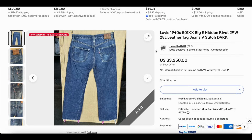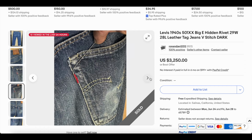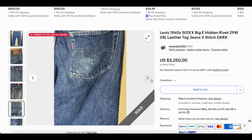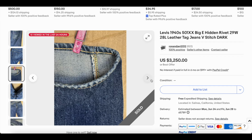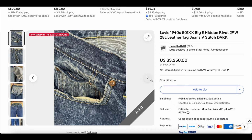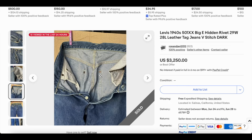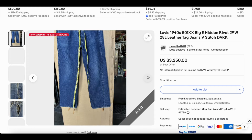Then we have a pair of 1940s 501 XX hidden rivets, size 29 by 28. Definitely looks like, let's take a look here. Yeah, we have the leather patch there. Big E, one-sided it appears. Definitely looks like we're in the possible 1940s territory. No selvage there. Yep, hidden rivets, obviously.